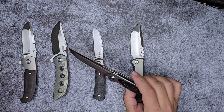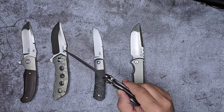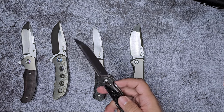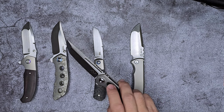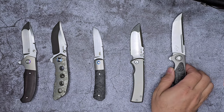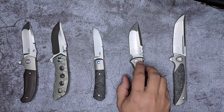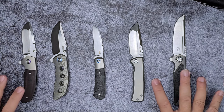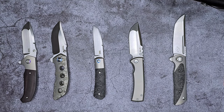And the action on the Warrior 2 version 3 from Liong Ma, I think this is awesome. I hate the pocket clip, and I love the pivot. But, you know, sometimes you can't get everything. So anyways, this is kind of my continuation of American design with overseas manufacture of the knives.